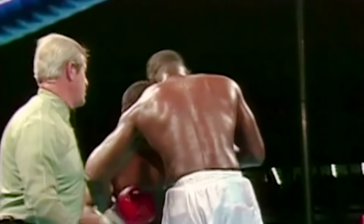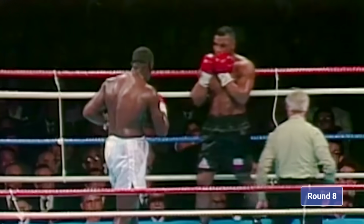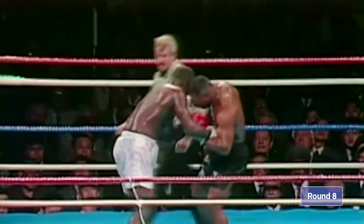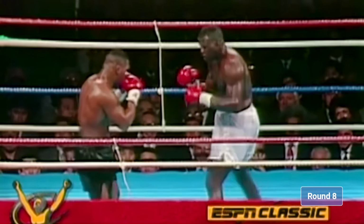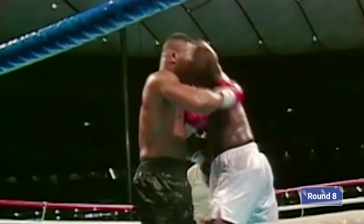Mike misses with that vicious left uppercut. The left hand of Buster Douglas. Look at these shots landed by Buster Douglas. And if Buster was out of gas in the early going of this round, he's certainly back in it. Look at these shots just loading up by Mike. Seven rounds, and he's already having something special going tonight.